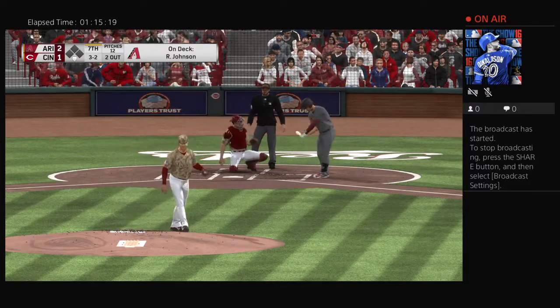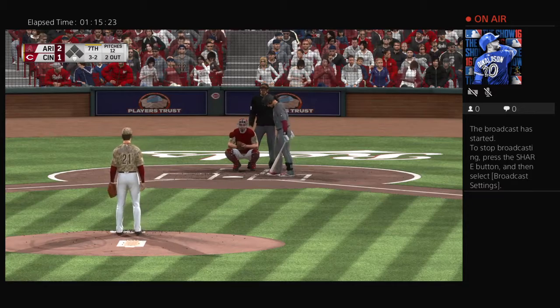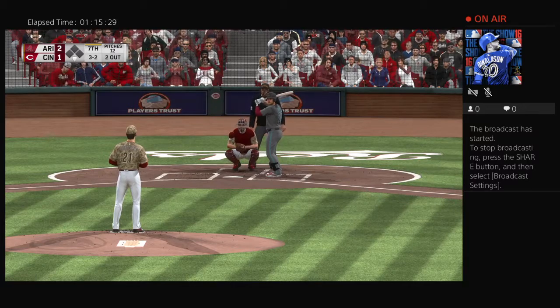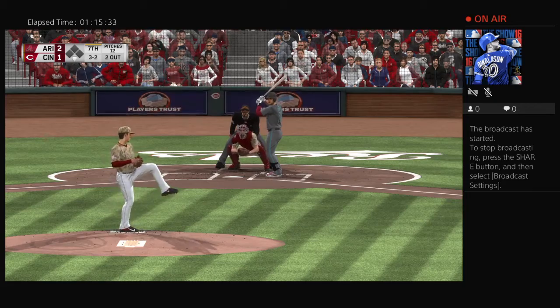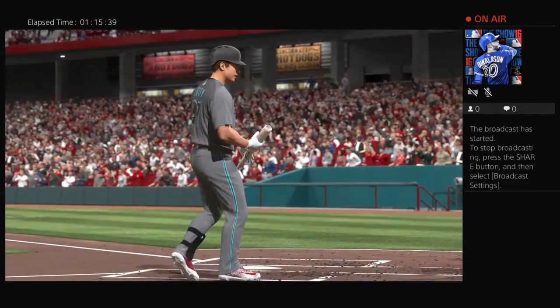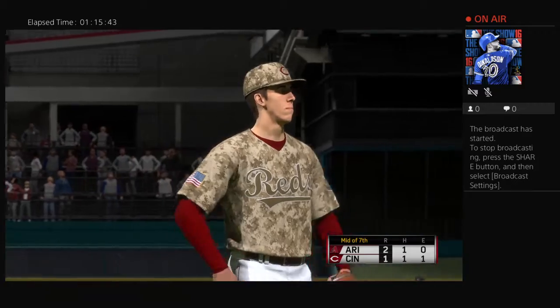Walks are never good, but they're especially bad news late in games like this. It seems like they always come back to bite you. 2 out, nobody on. And a fastball swung on and missed as they set him down for the second time here tonight. Diamondbacks down in order. They lead it 2-1.